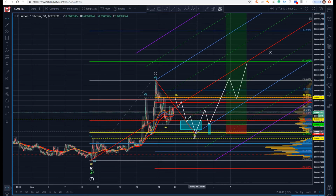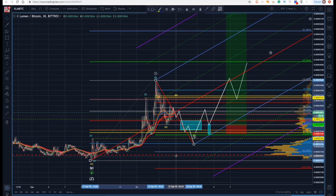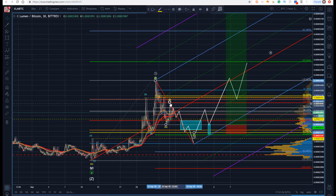So you don't need to load up here. You're trying to get the pivot. Do we have this roadmap underway? No reason to assume not until proven otherwise. So if this turns here and we start to break down, well, now we've got a different scenario. This all could still happen at the 786. This is less probable, that the B doesn't make the 50, but it certainly could happen.